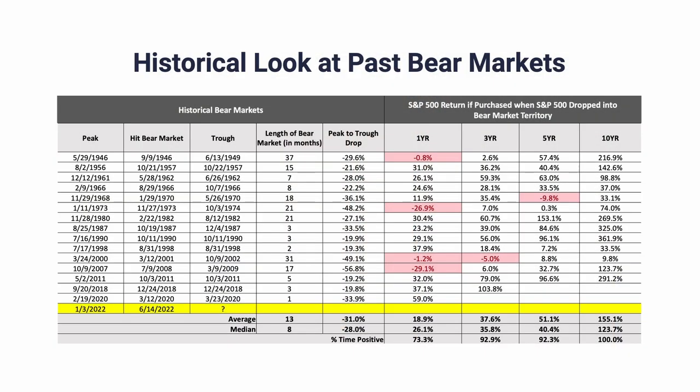Historically, if you look at this table, the median average decline of a bear market is about 28%. Well, just to put that in perspective, the peak to the trough that we've seen recently, if that were to hold, would be a 24% decline in the S&P 500.